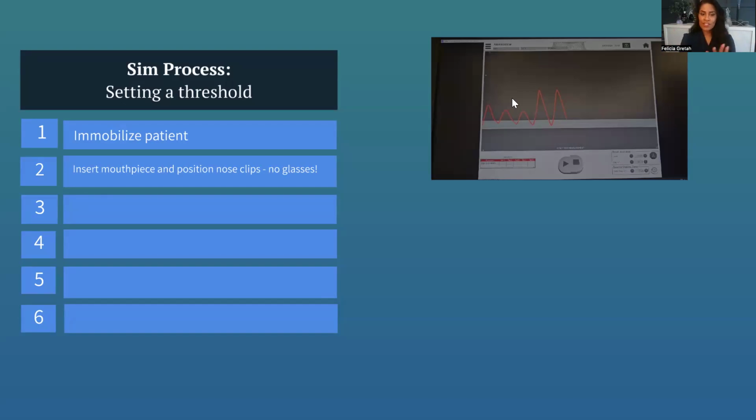We actually just position the patient and ask them to lay there for a few moments while they get accustomed to how the mouthpiece feels. They get accustomed to breathing through their mouth. They're getting comfortable with the position that they're in, and they're not thinking about their breathing. At this point, we're not even mentioning their breathing because we don't want them to be actively thinking about it, which is another reason why we don't give them the video glasses.